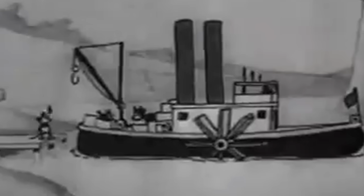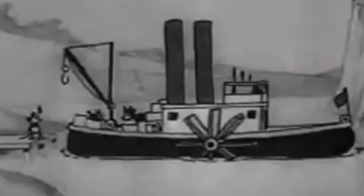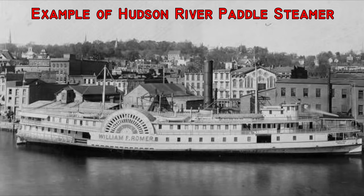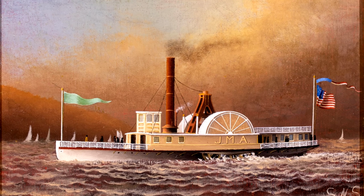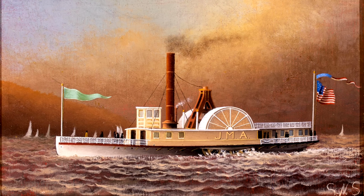While the paddle wheels are missing their coverings, their placement and the curvature of the hull is very similar to the paddle steamers of the Hudson River. One ship in particular that appears similar to the steamboat, albeit with only one funnel, is the steamer JMA, which unfortunately does not appear to have much information as to its history.